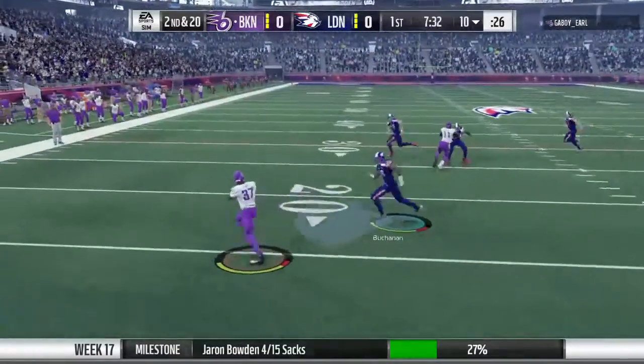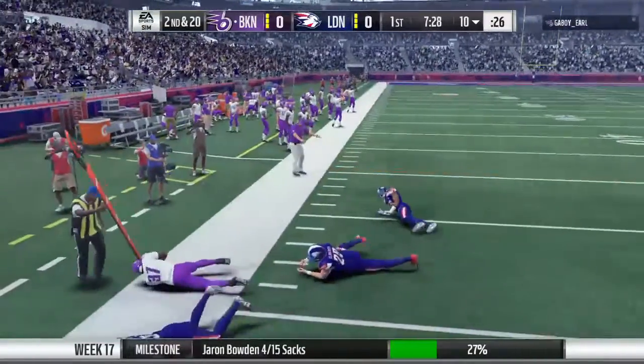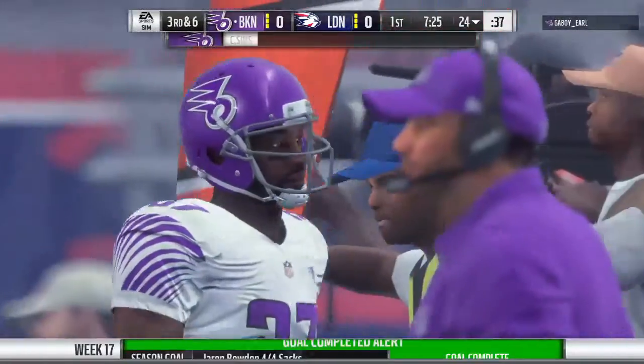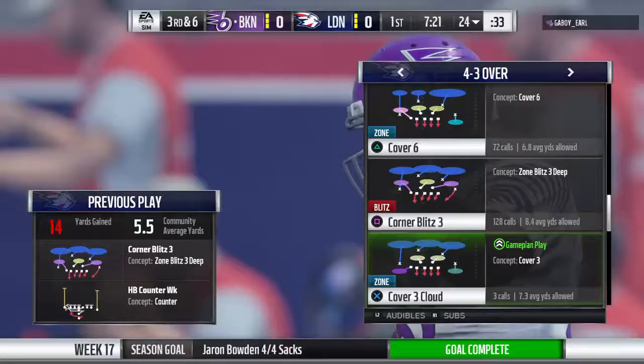Now they run with Sims. And he'll go down just shy of the 25 at the 24-yard line. 14 yards there on the pickup, and that'll lead here to a 3rd down.